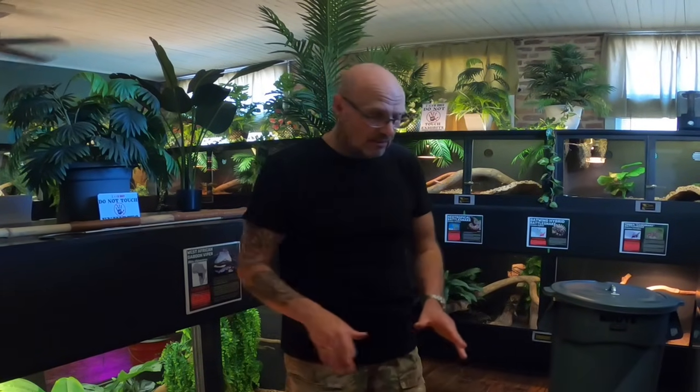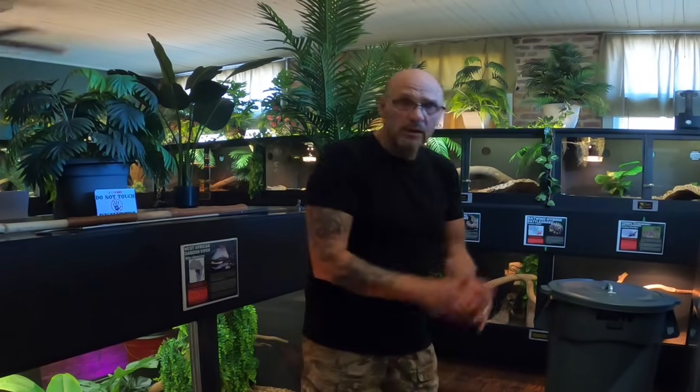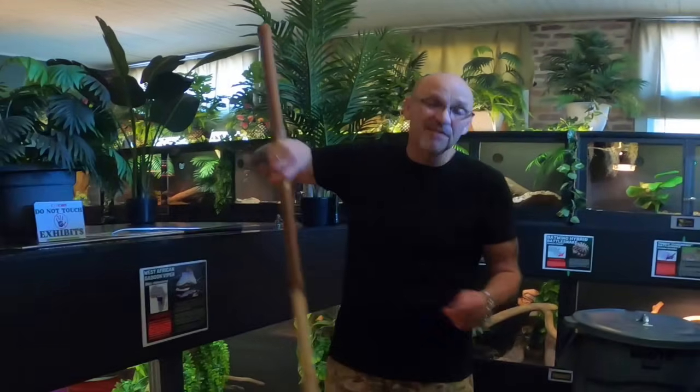Normally I would take the female and put her off exhibit, let her lay eggs in her own privacy, but they're doing so well in here, I didn't want to pull her. So I left the pair alone and gave an extra hide box, and the male does not go in there and disturb her. He stays away from her and uses his own hide box. So I just let it be. But now we got to go ahead and extract him.